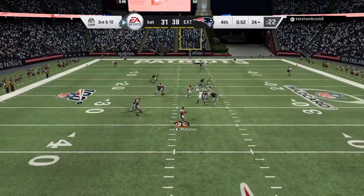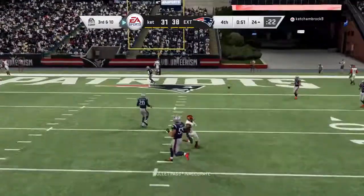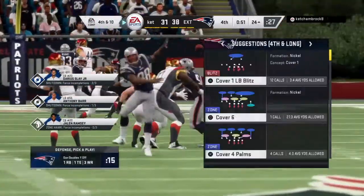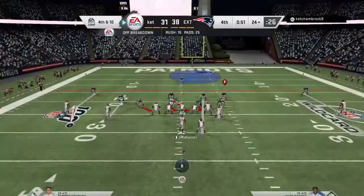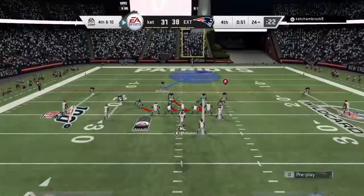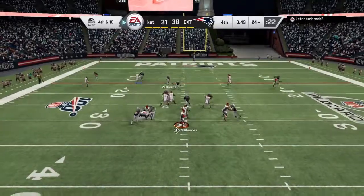Back to throw. And that will be incomplete. They were moving the ball well early in the drive, but now it's 4th down. 3 straight incompletions, all of a sudden this could be their final play. And with that type of pressure, how are they going to handle it? What do you call in this situation?